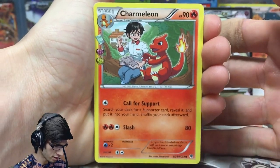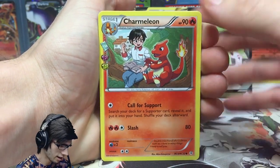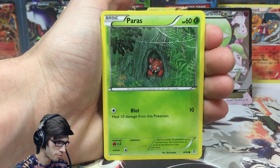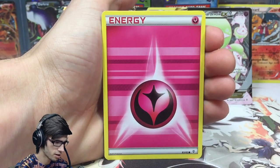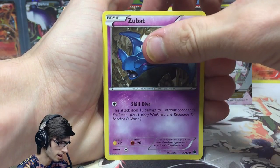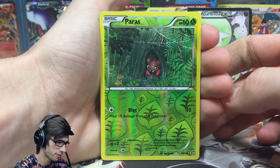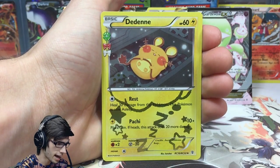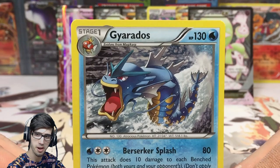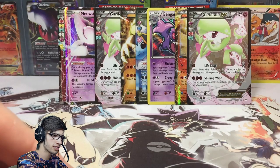Let's go. So we've got Charmeleon. I think this might be the first one I've pulled so far. But yeah, crazy. We've got a Max Revive. Golbat. Paras. Pikachu. A Fairy Energy. So I think that completes the energies. I think we've pulled one of each. A Zubat. Reverse Paras. So this is the second Reverse Paras of the first 18 packs. We've got a Dedenne, and another Gyarados. So Gyarados is making a third appearance today. So this one is Berserker Splash and Aqua Tail once again.